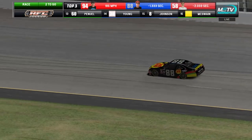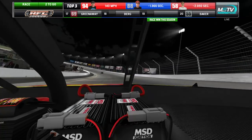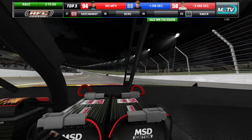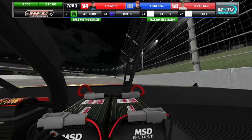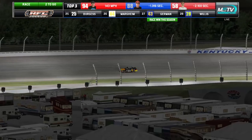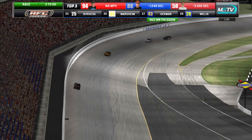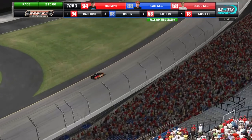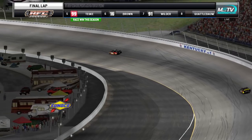Osmond in the 88. Losing a little bit of ground with 2 to go here. Troy Radford, the car just out of the windscreen here of the 88. KD Osmond as your race leader. This is 2nd place Osmond. Here comes Radford. White flag waving. One more time around. Troy Radford looking to pick up his first win of the season.